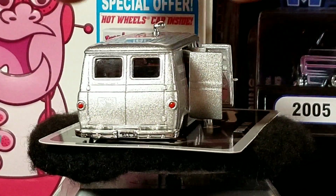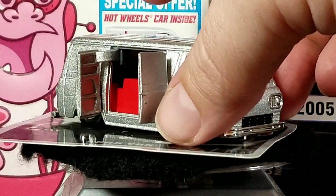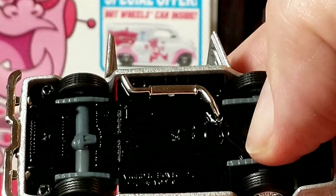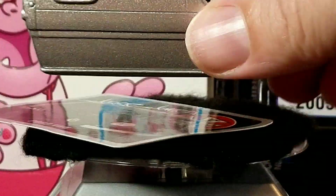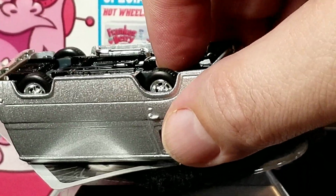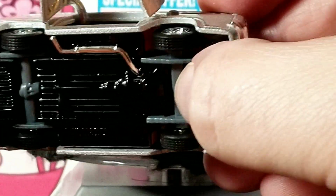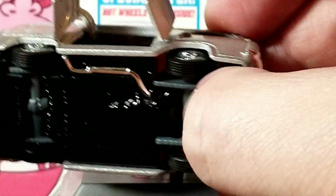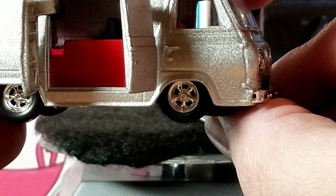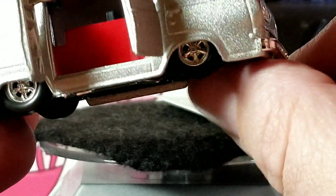It just ratchets back and forth, kind of like a click on a ballpoint pen. You just click, the suspension moves. Just click on the suspension. Press down on it, and it's supposed to pop back up. As you can see, the suspension goes down. And then the suspension goes in.